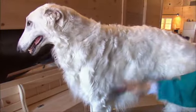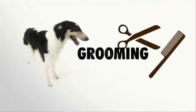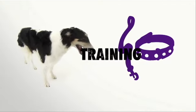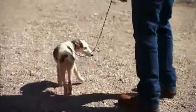Borzoi have a very luxurious double coat, and they do shed heavily. Brushing daily with a firm bristle brush will prevent matting. This breed takes a little extra work to train. So have patience and persistence when training a Borzoi.